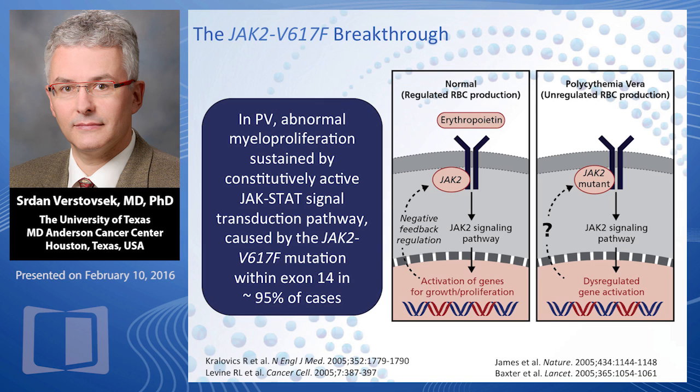Now, why would we use a JAK inhibitor in PV? The underlying biological abnormality in polycythemia vera and in other myeloproliferative neoplasms is abnormal myeloproliferation because of hyperactive, uncontrolled, or dysregulated JAK-STAT signaling pathway inside the bone marrow cells. The JAK2, in particular, one member of the 4 family members of the JAK families, is associated with erythropoietin, a growth factor for red blood cells.